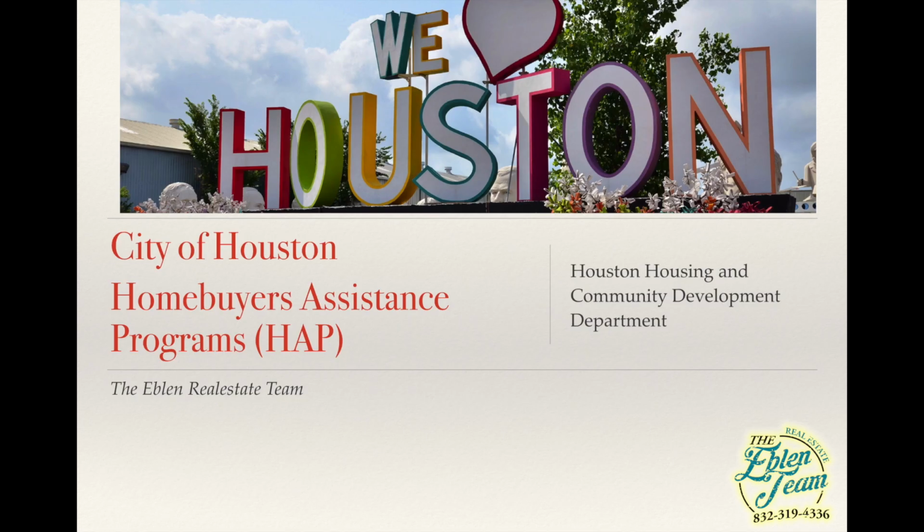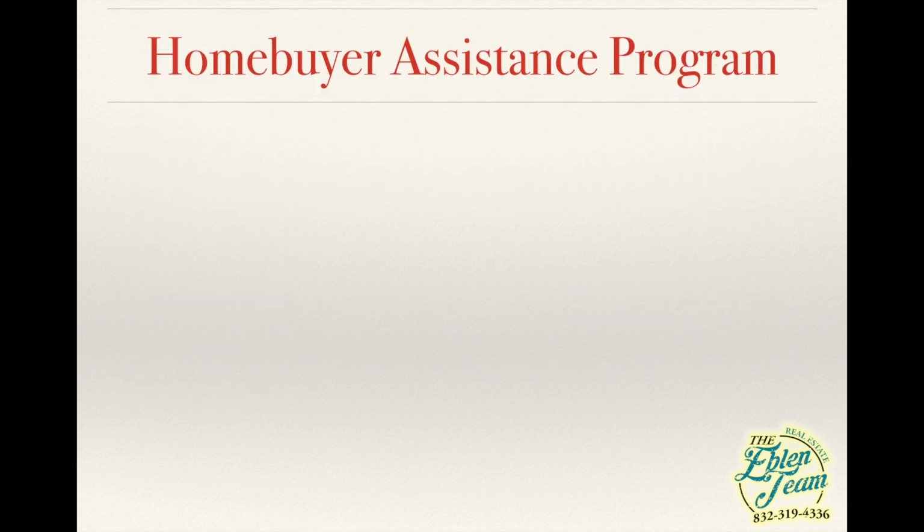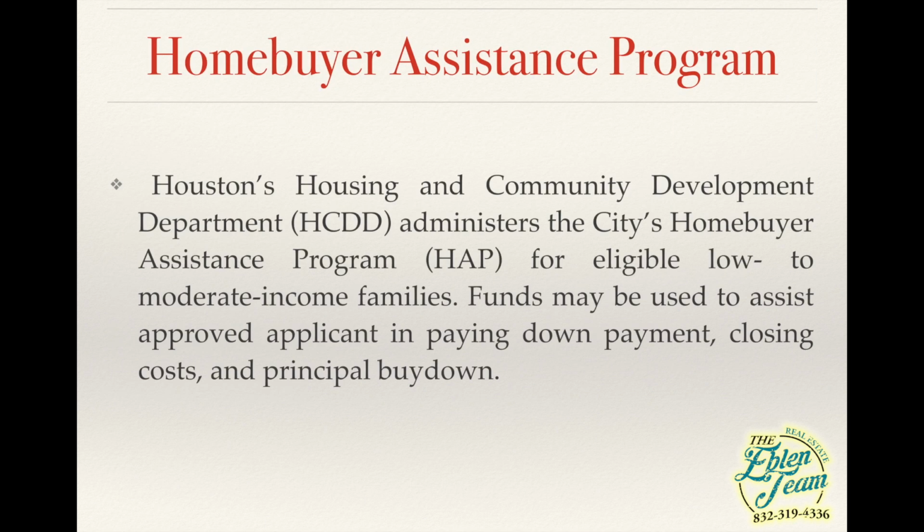The City of Houston's Homebuyers Assistance Program. Now, the Homebuyers Assistance Program is actually administered by the Houston Housing and Community Development Department, and the program is eligible for low to moderate income families. The funds may be used to assist approved applicants in paying down payment, closing costs, and principal paydown.